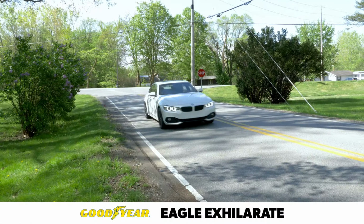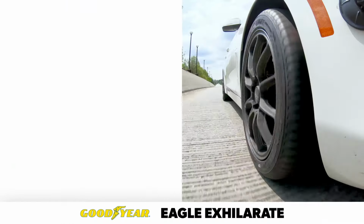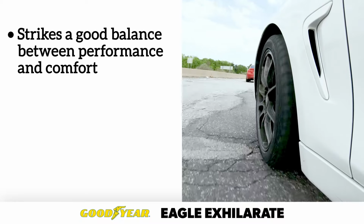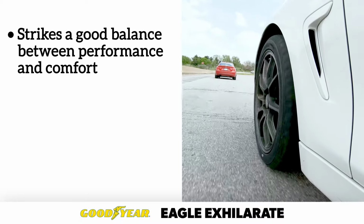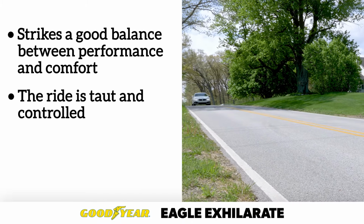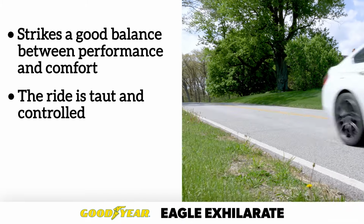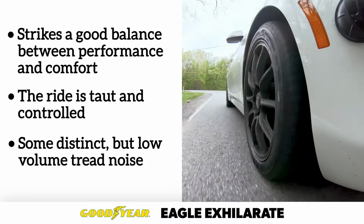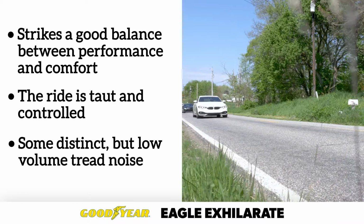Real-world testing of the Eagle Exhilarate showed our team the tire has very good and category-appropriate behavior on the road. Weighty and precise steering is neither too eager nor too lazy, and the ride finds a great balance, feeling nicely controlled without being overly stiff. The tread creates a light tone that's somewhat distinct, but the volume is low enough to not be distracting inside the cabin.